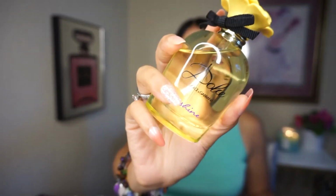Okay, so next one, this is Dolce from Dolce & Gabbana, and it's the Shine perfume. The notes for this one are mango, grapefruit, quince, jasmine, orange blossom, salted corn, blonde woods, sandalwood, and musk. I didn't even know this existed in my life, but my husband surprised me with this perfume on Mother's Day, and I was like, how did you even know? I've never tried this one in my life.